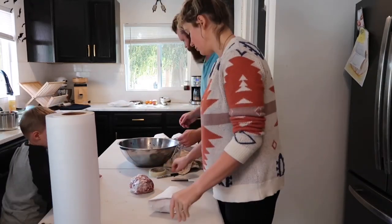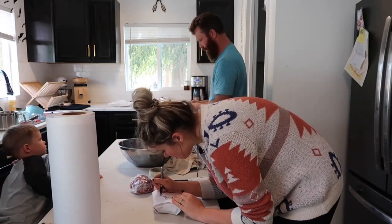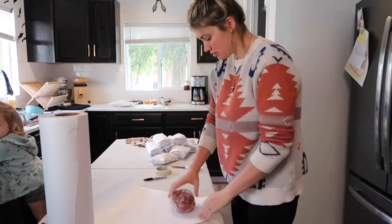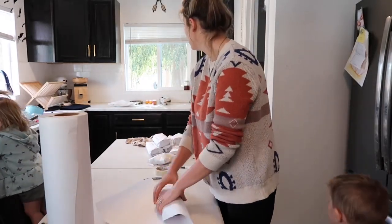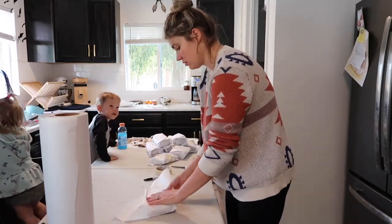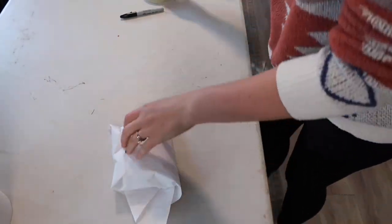So this might be one that everyone already knows, I'm not sure. But my next tip would be to buy the packages of bacon ends instead of a regular flat package of bacon. Right now, bacon is so expensive, it's kind of crazy.